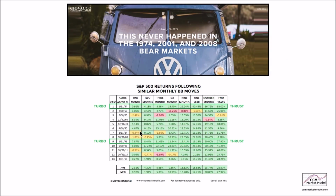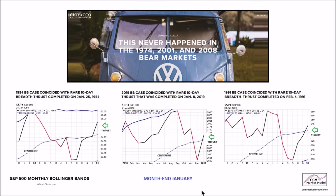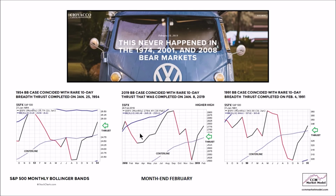Remember last week we covered the rare monthly Bollinger Band cases, and 2 of them also had somewhat of a turbo boost because they overlapped and also had that extremely rare breath thrust. And since that analysis was done with monthly charts, and we looked at the chart as of month-end January, we can learn a little bit more now that February is in the books.